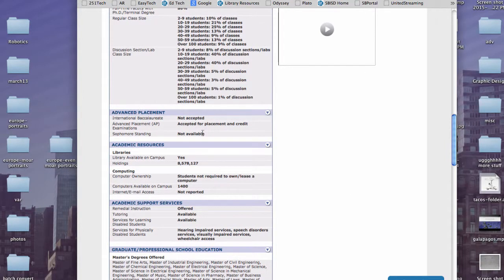They do have advanced placement on here. They say that AP is accepted for placement, but they say that IB is not. Now this website is collecting data, and not everything is always accurate on here. You definitely want to look more into these specifically at the schools themselves, look on their websites, because I know for a fact that this is incorrect.